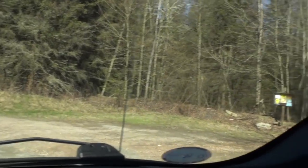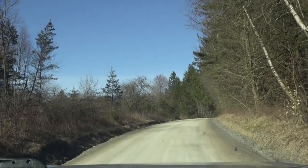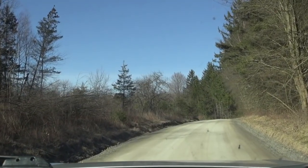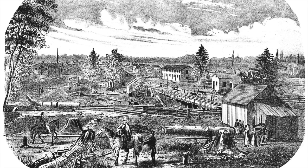This pull-off area here, as we come through Barclay, you can pull off there. If you go back that road, that will take you to where the coal chutes were. If you go all the way, if you turn off left on the way back there, you can find another of the coal mining towns out through there.